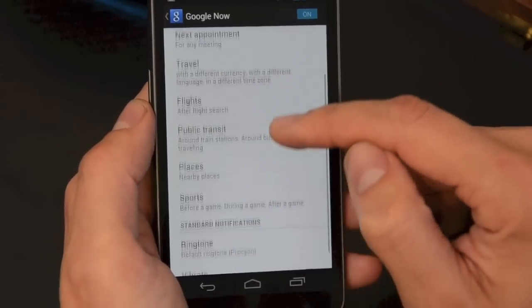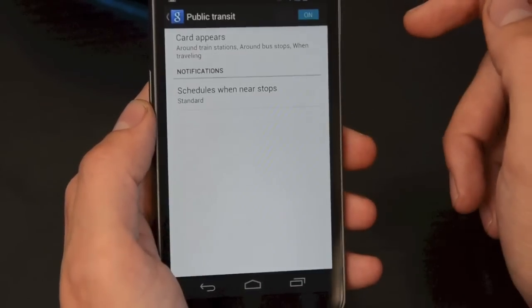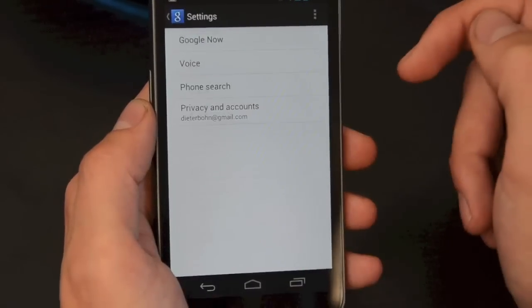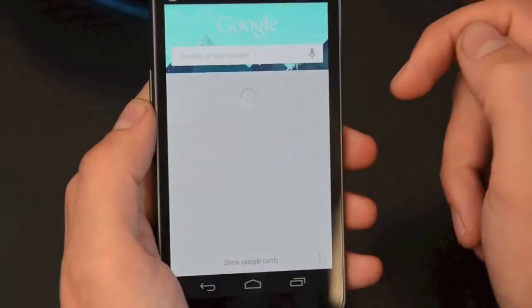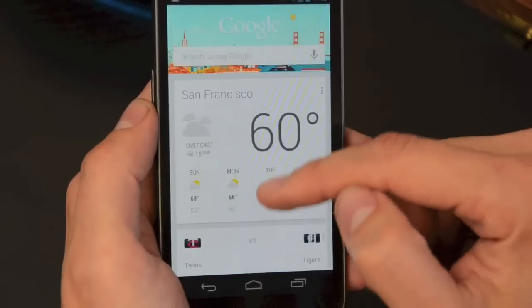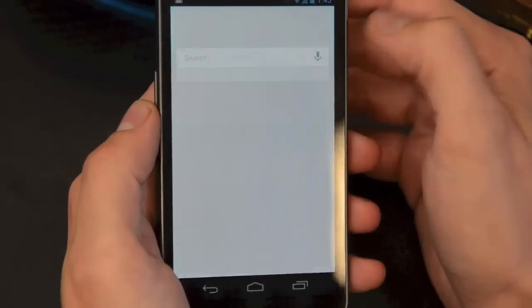And in my testing, it definitely got better over time. It took quite a while for it to learn where I live, and it took a while for it to figure out where I work and what buses I do and don't care about. But eventually it started to be really clever at showing me bus schedules when I'm waiting at a bus stop, or of course, showing me the Twins score when it popped up.